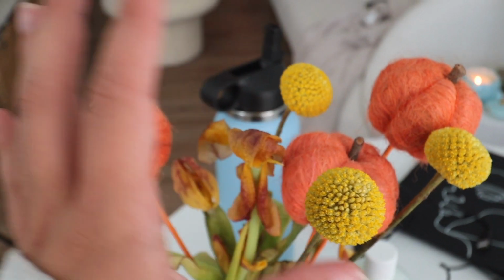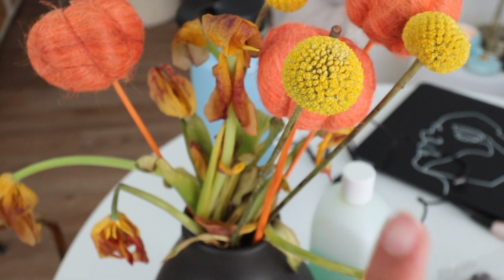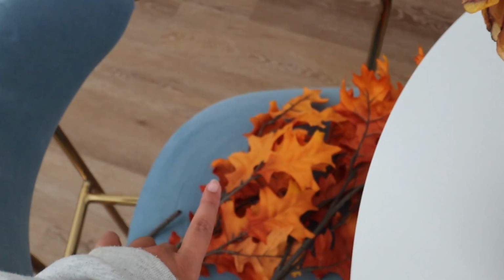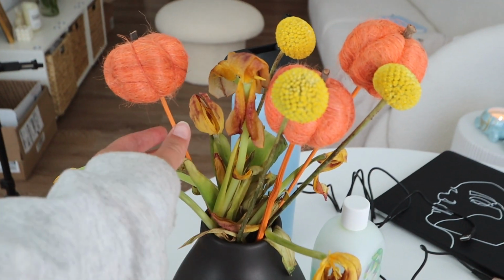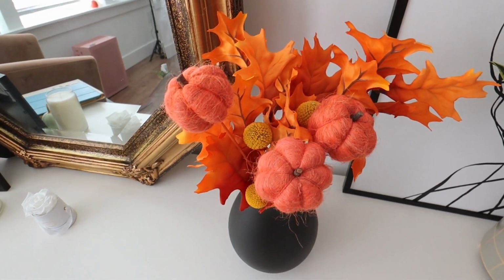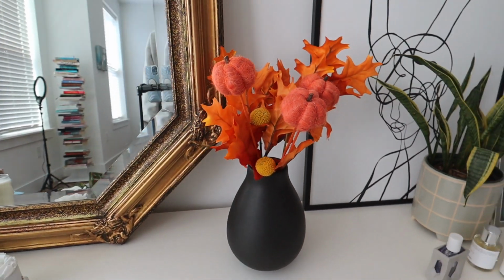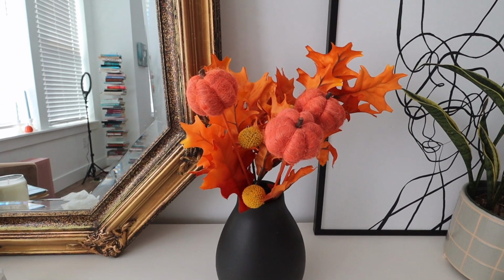Jimmy got me this flower arrangement with these pumpkins that are obviously not real. So we're gonna change out these flowers, try to put in these leaves, and see if I can make a little bouquet that then I don't have to keep changing every week. Ta-da, there we go. That's so cute. I actually really like it with the black base too. I think it's very spooky vibes, but still fall, not too spooky.